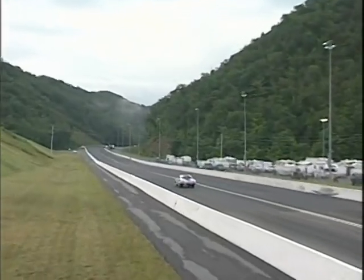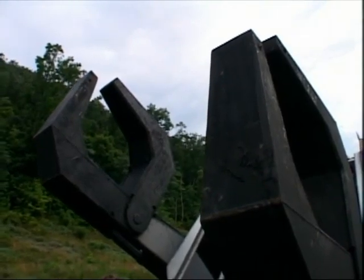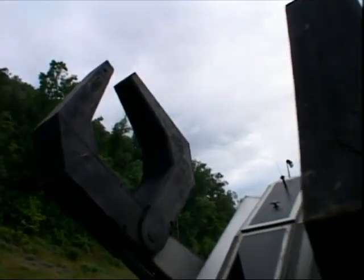Now let's check in with Doc Riley once again. There are very few things in the motorsport world that command this much respect. And when you've got giant pinchers and you weigh a ton or more, you're going to get some respect, especially when you eat crushed cars, snort fire, and thrill crowds all over the place.